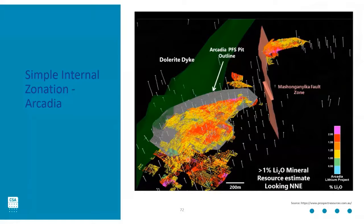And then just, it's quite a simple zonation. You can see the grades vary generally from 1 to 2% through the pegmatite, with a bit of a higher grade core. And like I said, it's a series of stacked sill-like bodies.